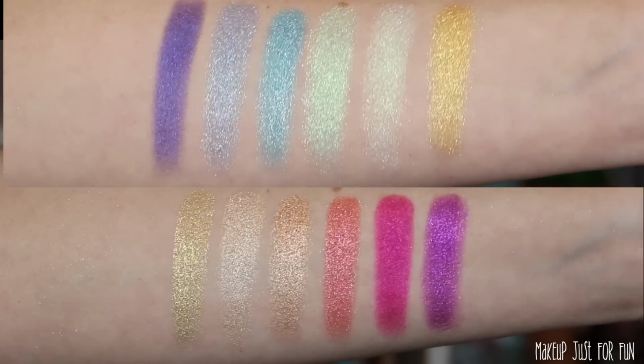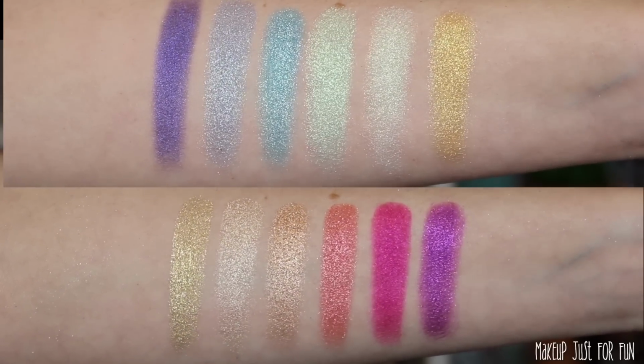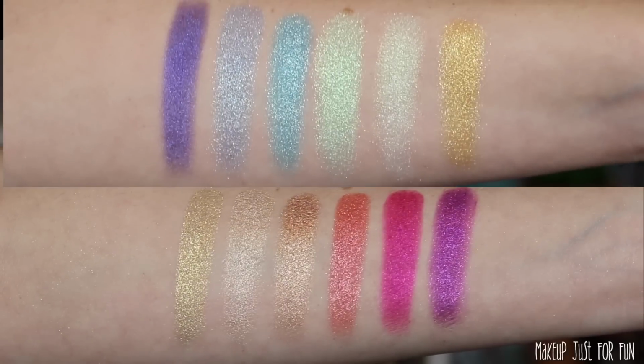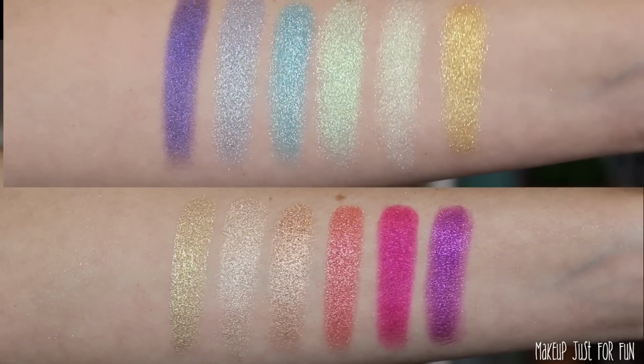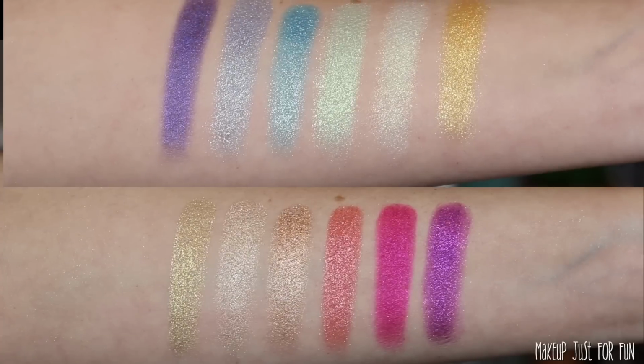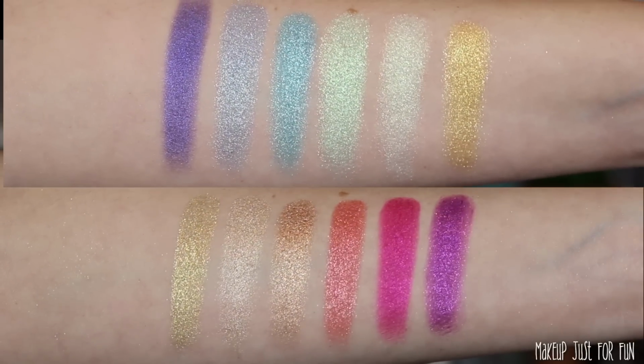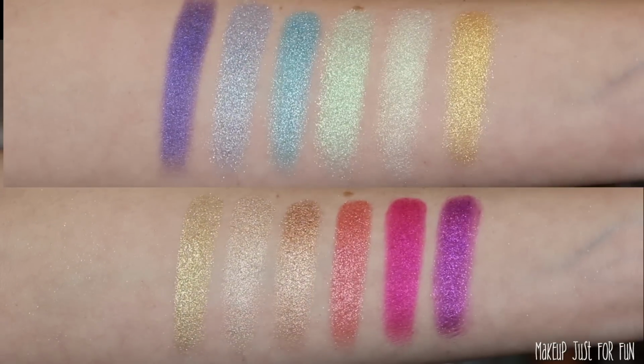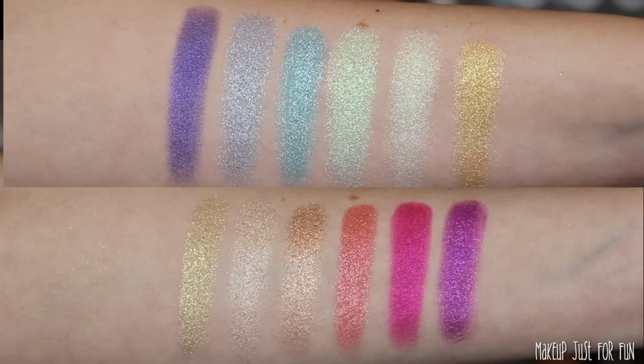Here's a quick look at all of the new shades together, the 12 new single shades. That way you can just get a feel for this entire color story. It's definitely bright. It's definitely rainbows of happiness. And, you know, what else could you really ask for? Personally, that's all I'm looking for is a Super Shock rainbow of happiness.